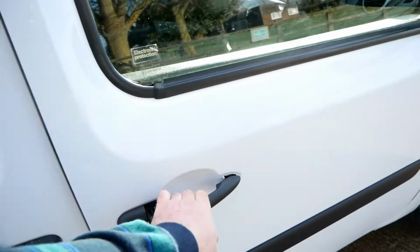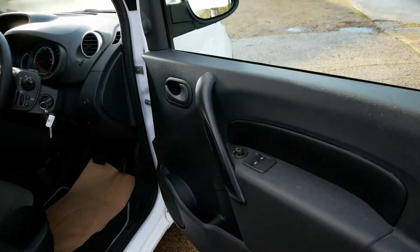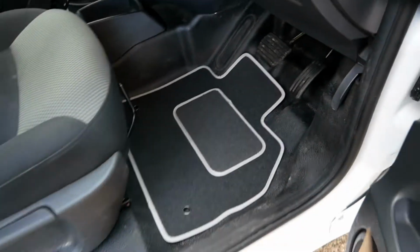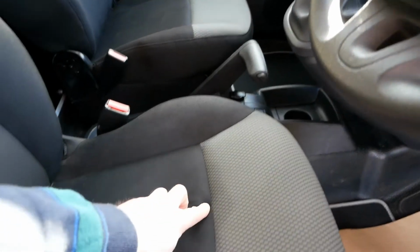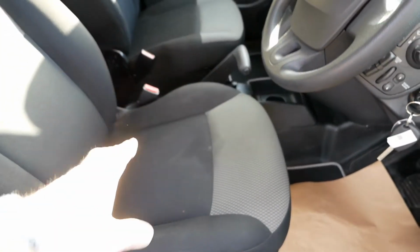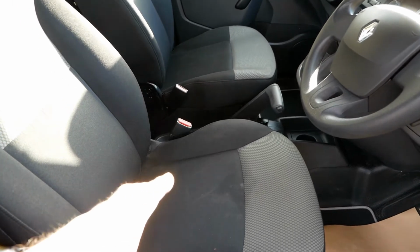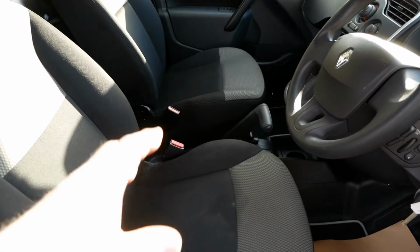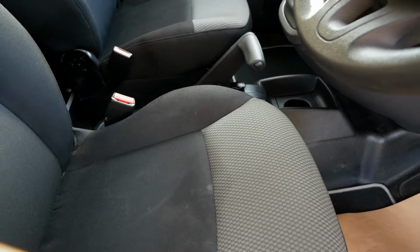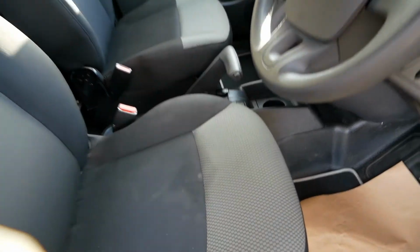And then in the cab, it's again all very clean. I've put some new carpet mats down there on the floor. There is a little stain here on the seat which I will clean. I just haven't done it today because I didn't want to hinder getting the recording done, and I didn't want to sit on a wet seat. So that seat will be cleaned. It's very minor, just a couple of little stains there.